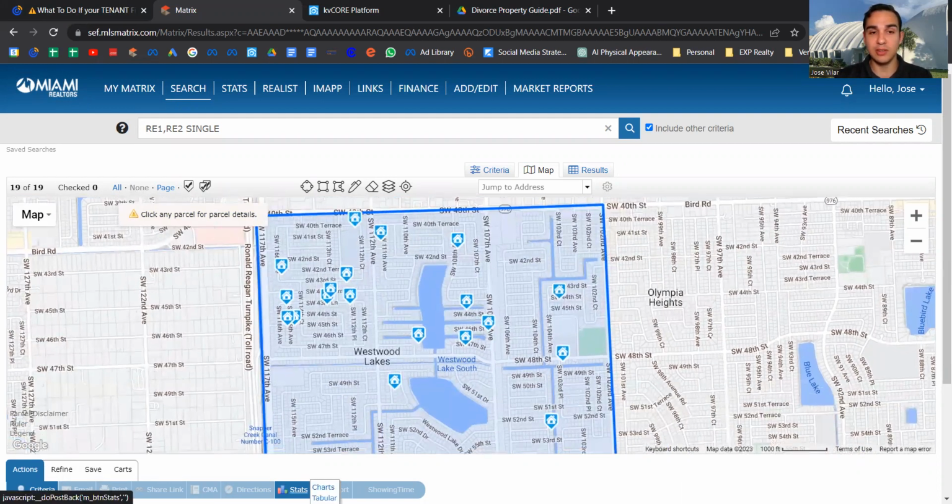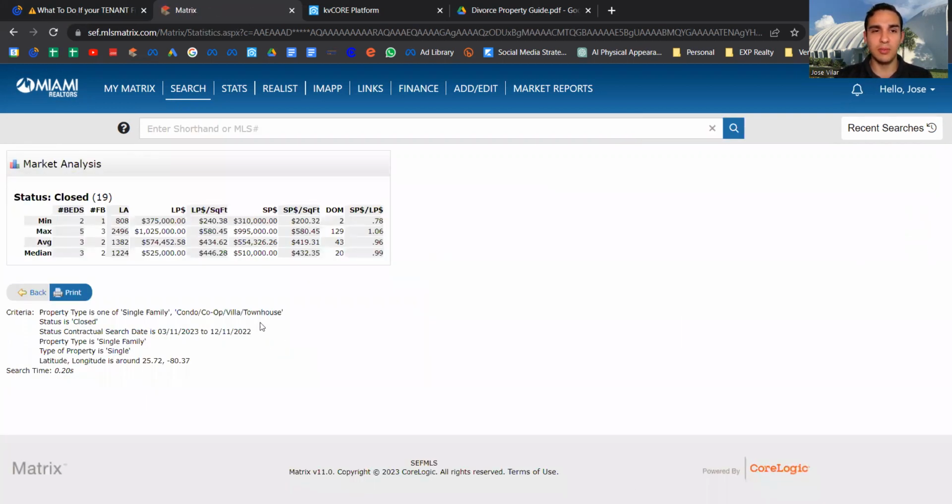And we're going to look at the statistics. I like looking at this. You get a good picture. So the average sales price for this area is 554. Average price per square foot is 419. And it's taking 43 days for these homes to sell. And this is for an average 3-bedroom, 2-bath with 1,300 square feet. So that tells me that there are some smaller homes. Oh, the one that sold for the highest sold for 995. So they were asking 1.25, and it sold for 995. Okay, on to the next area.